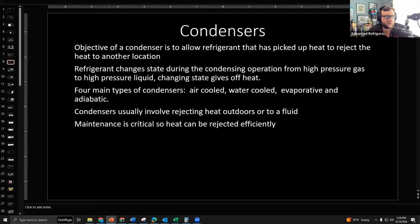Condensers, once again, the objective of the condensers is to allow the refrigerant that has picked up the heat from that compressor to reject it to another location. The refrigerant changes state in the condenser from a high pressure gas to a high pressure liquid, and changing the state gives off that heat. Four main types of condensers. We have air cooled, water cooled, evaporative, and adiabatic. You might not have heard that term before. That's something that we just recently started using, probably within the past 10, 12, 15 years.